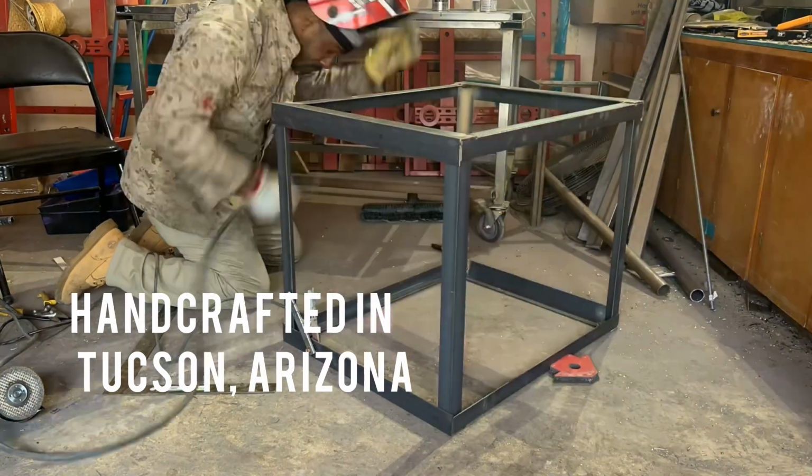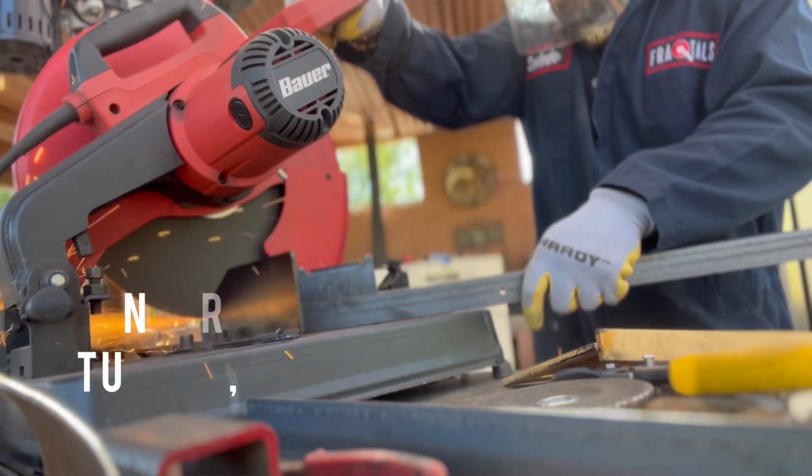For the last 10 years, I've been designing and creating fractals in a basement, my garage, or anywhere I was permitted. I had to master a whole new set of skills to make this vision come to life.